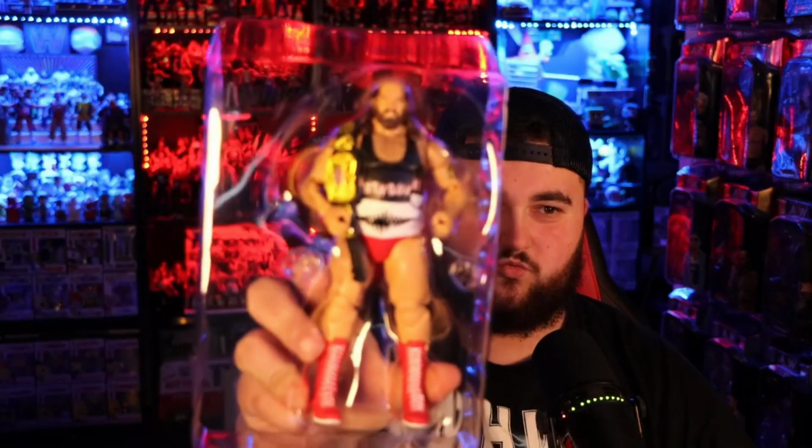Alrighty, our next figure we have here, we have the Greatest Hits Earthquake, man, for the old school shelf. I'm very excited about this, and I'm not even going to hesitate. We're taking them out of this horrible packaging here. I still stand by that. I hate this packaging so freaking much. And we got some interchangeable hands. We're going to take those out. And there's Earthquake right there.